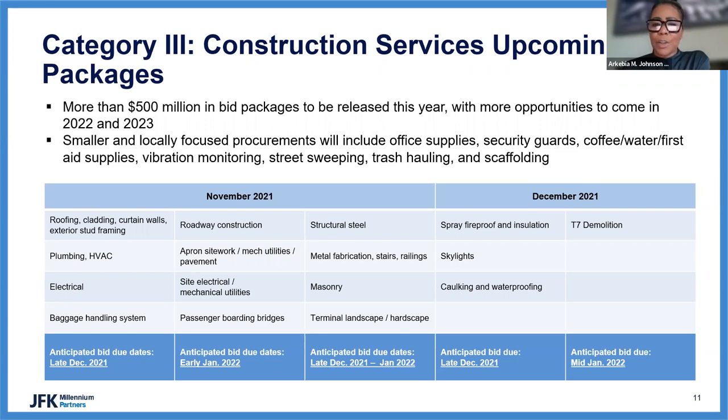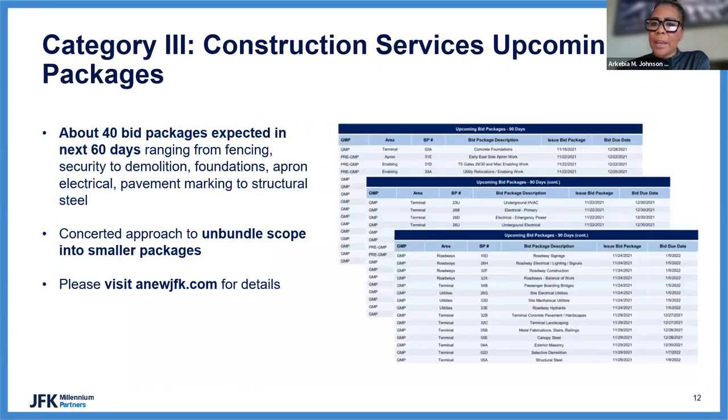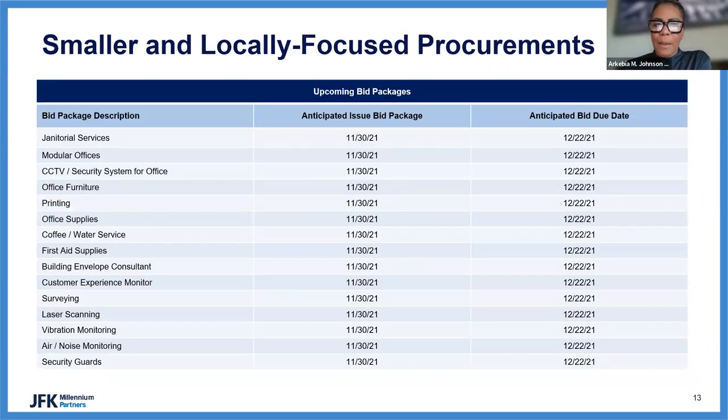So really excited to get started on that work, but more excited about the smaller packages where we're really focused on local participation in our general conditions and general requirements. Those scopes of work include office supplies, first aid, some security services, some primary electrical packages as well, office furniture. Those are things that we need to just mobilize on the job and get started really quick. Please anticipate those bids to be released, if not today, definitely tomorrow, on a lot of those bid packages. So very excited about that.